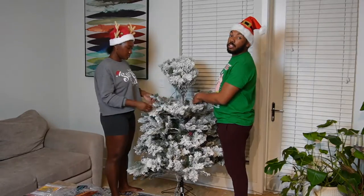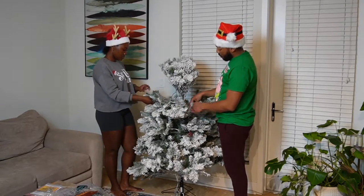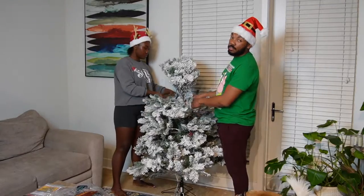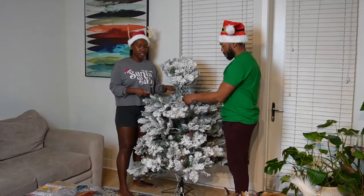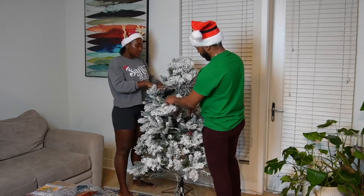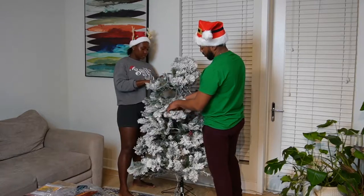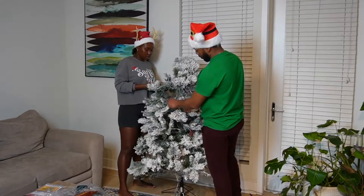Why are we even pawning for that? Y'all need to hurry up and go to Lowe's to get y'all a tree. If y'all want this tree, it sells out fast. I can tell you that for sure. It was the last one that was there. We got lucky. Last two, one was a broken box, a mashed-up box.